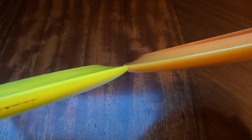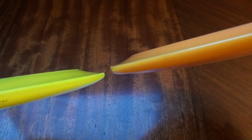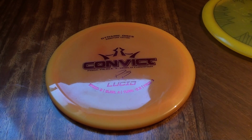I've been carrying the Culverin ever since I reviewed it. It's been in my bag. I've tested these back to back. You can see it's a little bit sharper for the Culverin, but the underside looks super similar. Hopefully that's coming through. Testing them back to back, trying to get a feel for the differences in flight, it's quite difficult to explain.